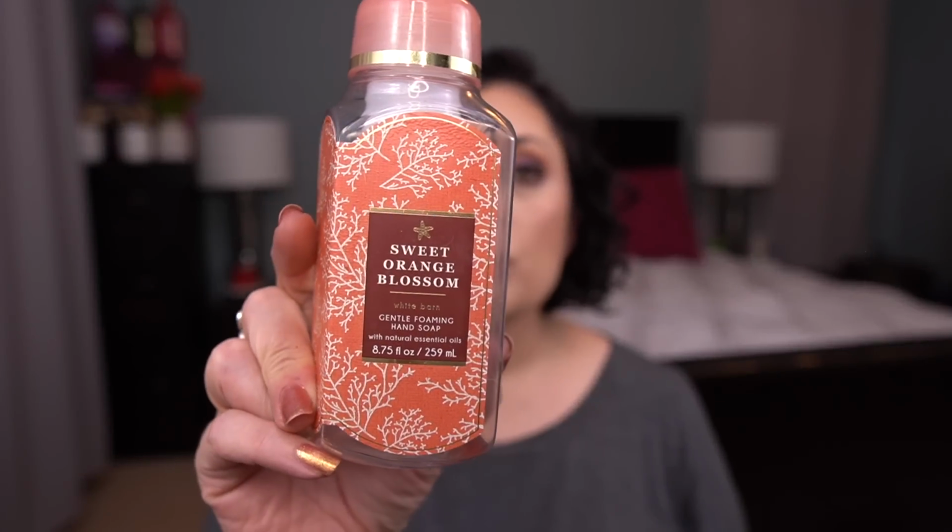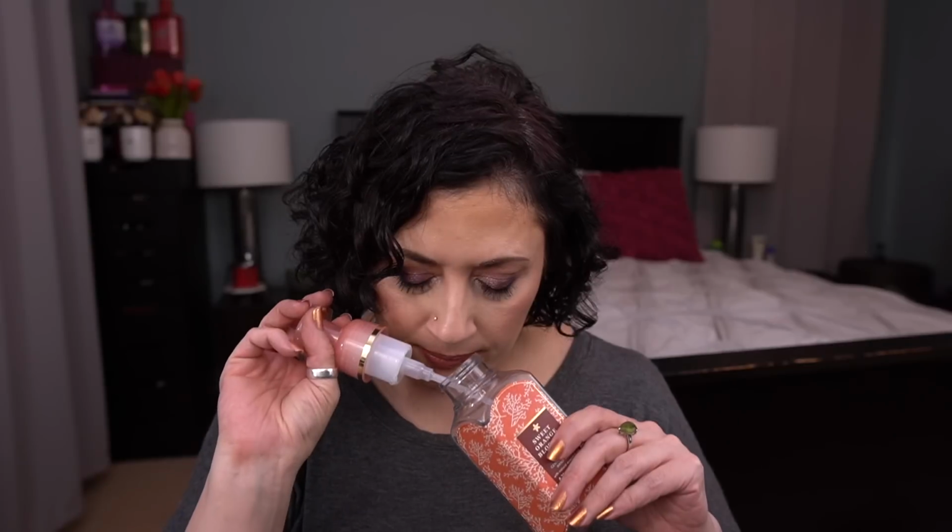So good. And then the second one I have is sweet orange blossom. Scent notes are sweet orange blossom, sea lavender, and warm vanilla. I like this more than I thought I would. It was really pretty. So got those 2 hand soaps done.